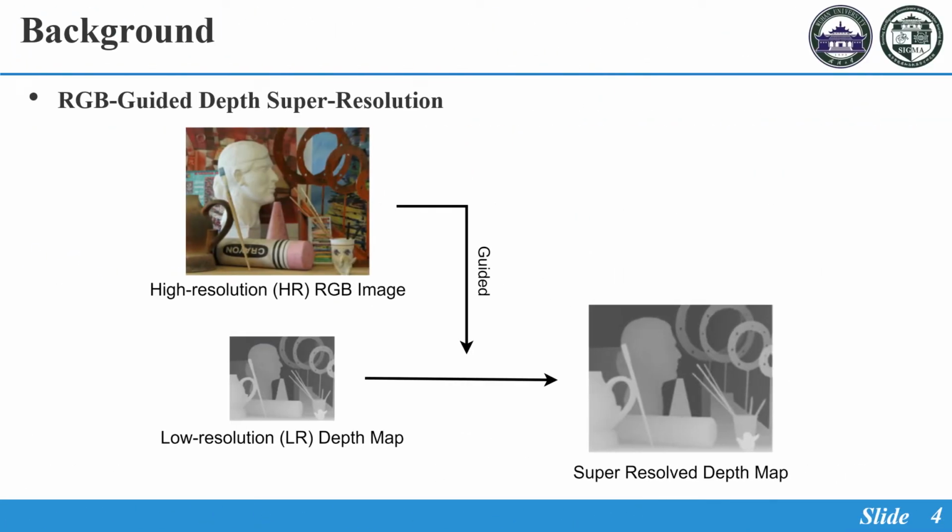RGB images usually have much larger resolution than depth maps and have strong structural similarity with the registered depth maps. Therefore, as shown in the figure, we can use the registered HR RGB image to guide the reconstruction of the LR depth map, and this method is called color-guided depth super-resolution.